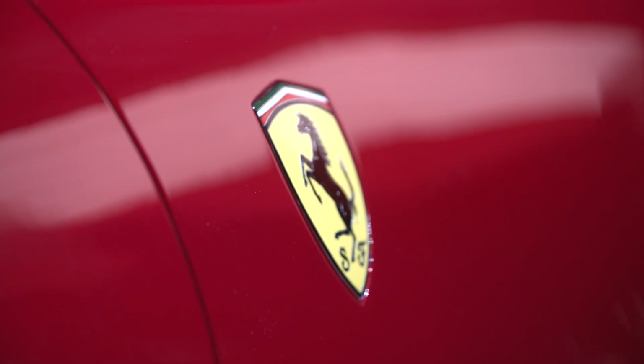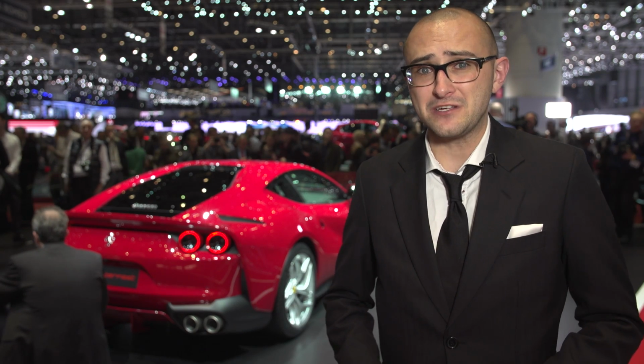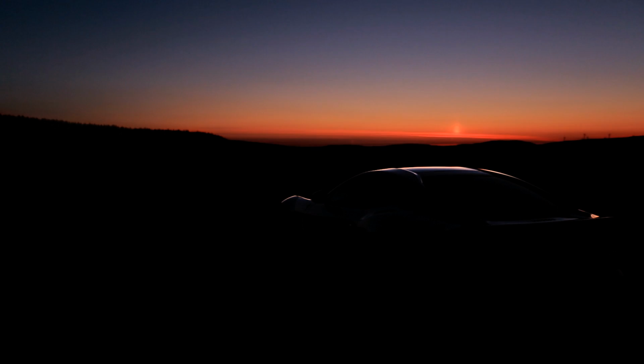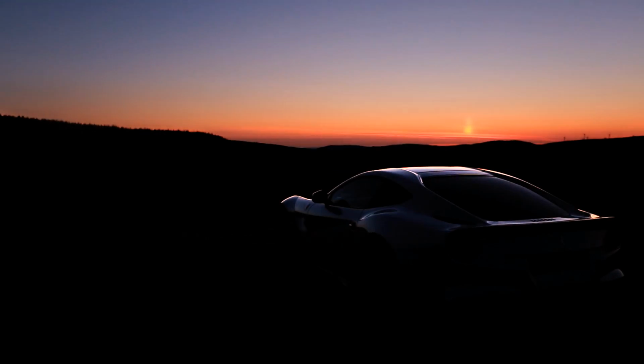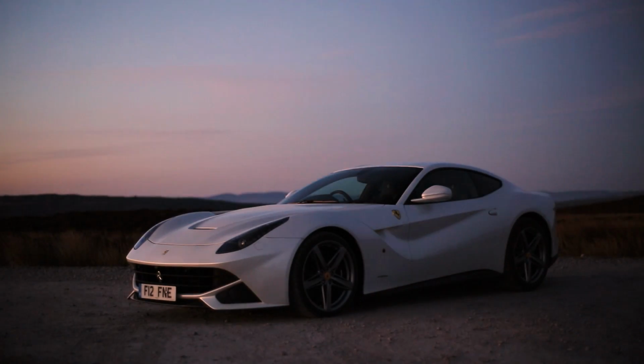Now, before we get on to even more nitty-gritty, let's take a look at the F12 Berlinetta, the car this replaces, one of the most awesome cars I've ever driven. So then, Superfast. That's a silly name, isn't it? Well, before we get to that, let's take a look at the car the 812 is replacing, the F12 Berlinetta.